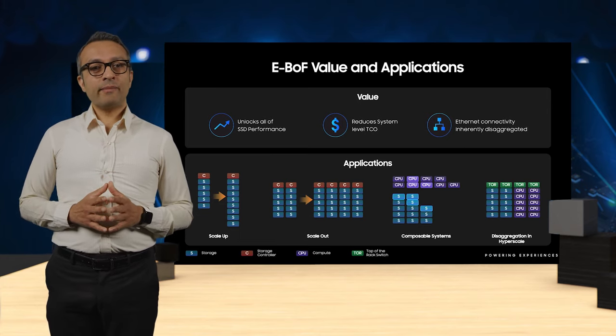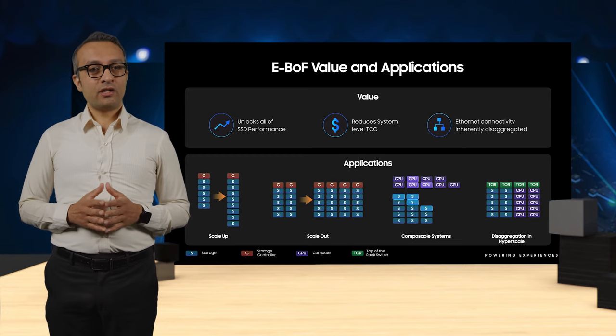So NetApp gave us an amazing overview of the first two applications. Now let's talk about the remaining two applications, which are here on the left. With eSSDs, compute and storage become like Lego blocks. This opens up two applications for the big data centers.